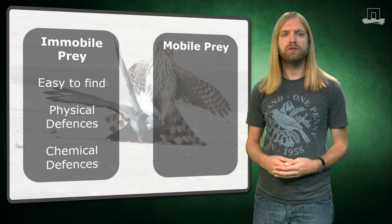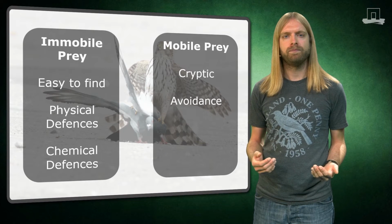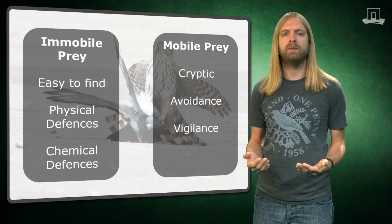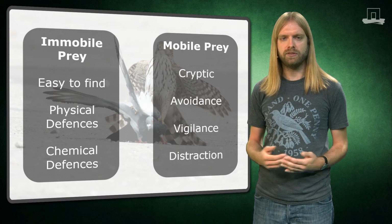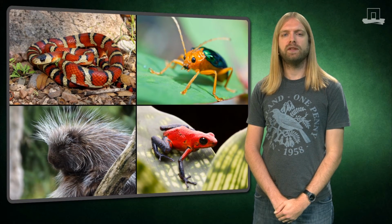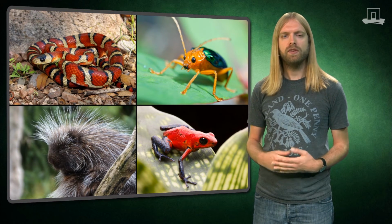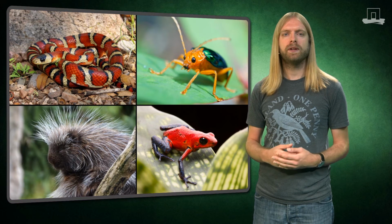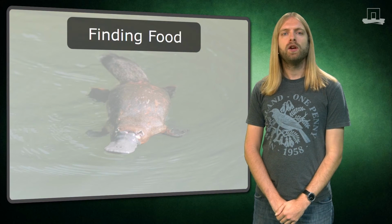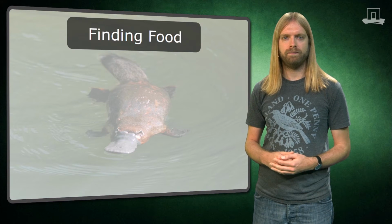As a result, prey are often selected for adaptations making them more cryptic or better at avoiding or escaping, and will often possess effective vigilance behavior. They may also develop means of startling or of distracting potential predators. Of course, animals also have the option of investing in physical or chemical defenses, or mimicking prey that have such defenses. This often involves warning coloration, so that predators are aware of the defenses possessed by prey. In this video, we're focusing on the predator perspective, so let's explore the problem of finding food in more detail.